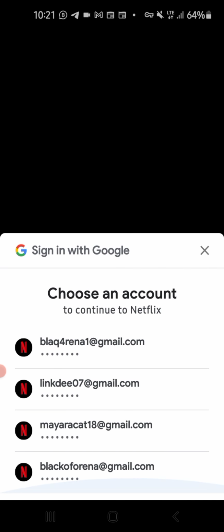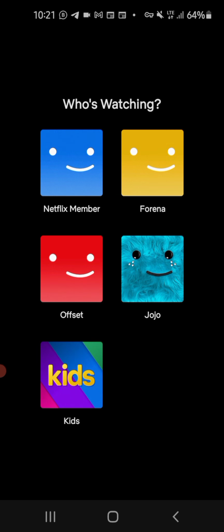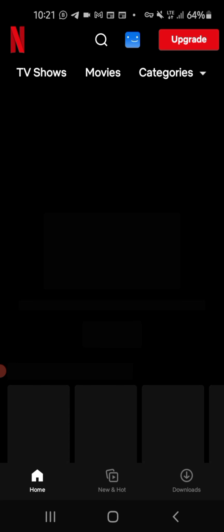But if you haven't created an account already, you have to click on start a free trial. If you don't have an account, you click on the start a free trial. Then you enter your newly created Gmail. Please use a newly created Gmail. I can click on any of these. And this is it. This is the interface.